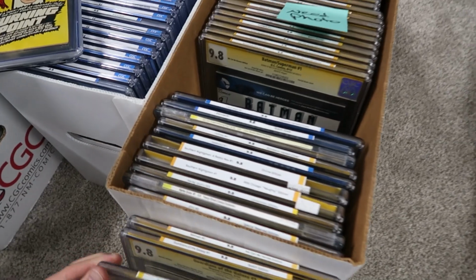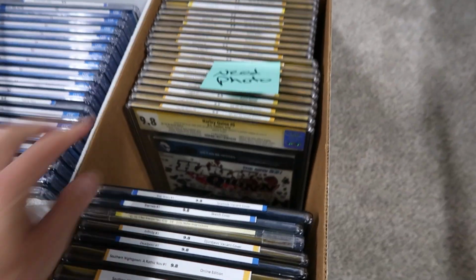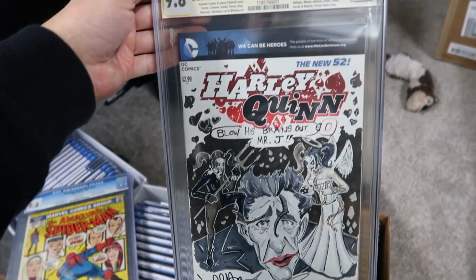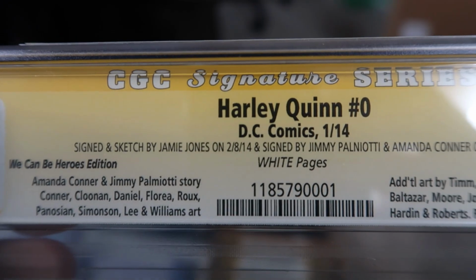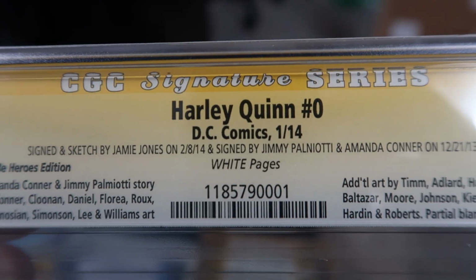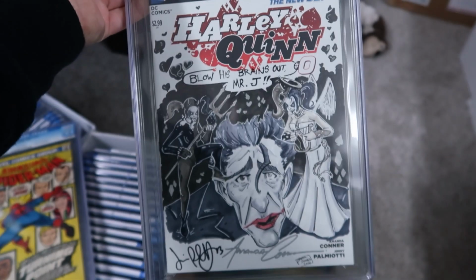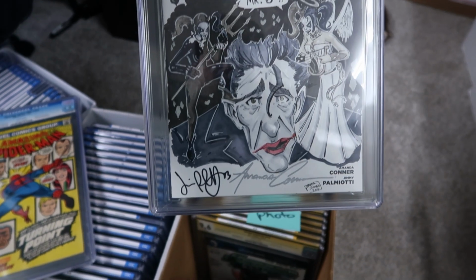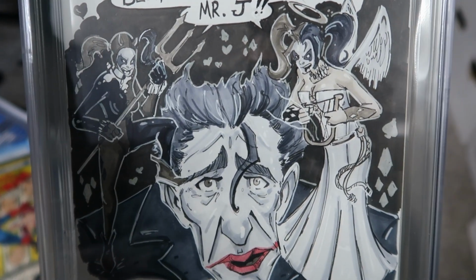Some of them even have wraparound covers to where it goes all the way over to the back. Batman, Superman, hopefully we can find one here in just a sec. Harley Quinn, look at this original art. Harley Quinn 0, signed and sketched by Jamie Jones, and signed by Jimmy Palmiotti and Amanda Conner. So this is an original art sketch signed by the artist, and then it's also signed by the 2 creators. And it says, "Blow his brains out, Mr. J," and it's got Harley on there. So cool. That one's really cool.